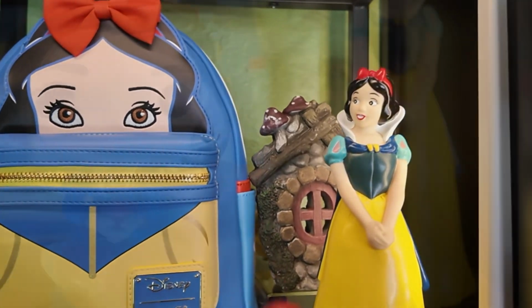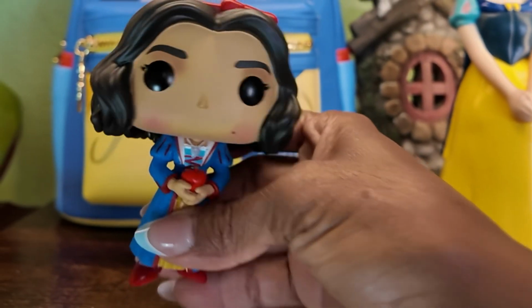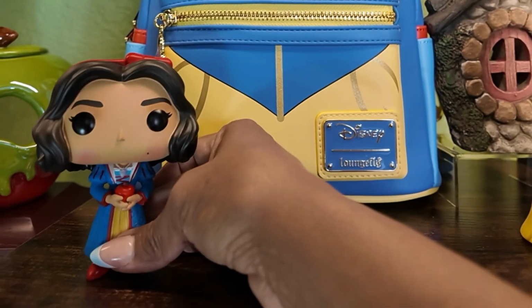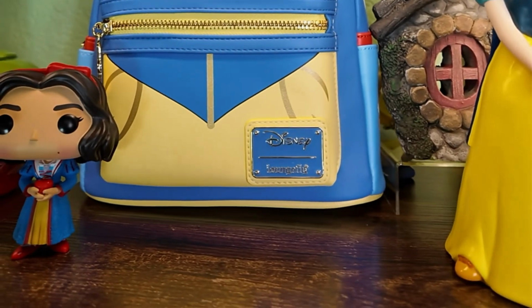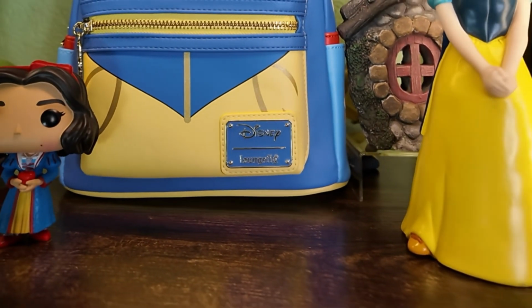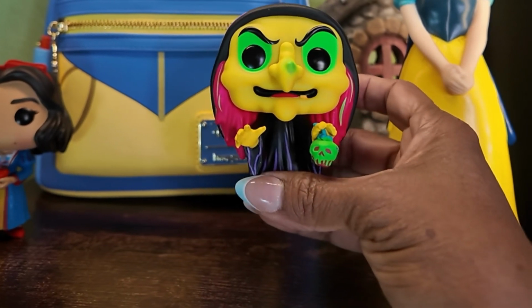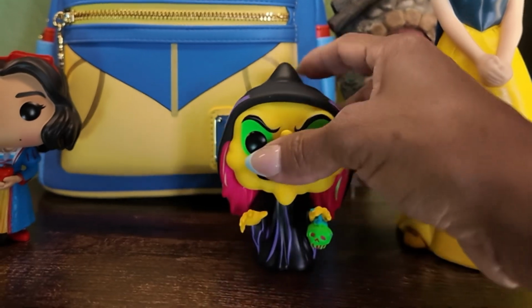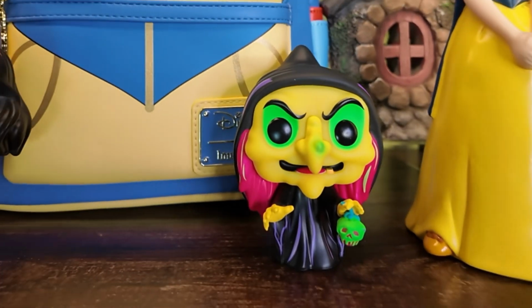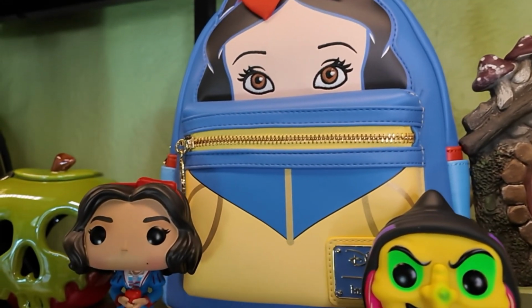And then this is the new Funko Pop that I did get this year of the live action Snow White. So I thought to put that here. And then I did have this neon witch that I did get just last year for Halloween 2024. I thought to put her here as well because she could be part of that cottage back there, and I just think they looked really great together.